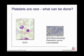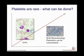As previously mentioned, in whole blood platelets are very rare. In PRP, however, the platelets are highly concentrated. Why is this important? The answer is that there is a direct proportion of the amount of platelets and the concentration of growth factors. The more growth factors, the stronger the effect for tissue regeneration.